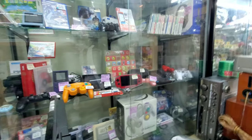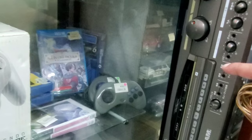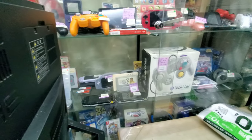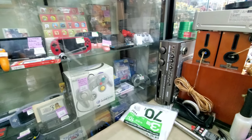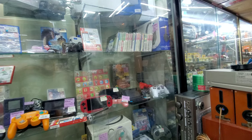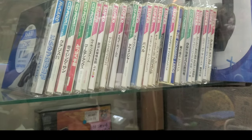Oh, look. Look at those Saturn controllers. They're cheap. 980. Yeah. $10 for Saturn controllers? It's not bad. I might grab them. Samurai Spirits for 5,900. Here's some pieces of Indie games too. Crest of the Wolf.